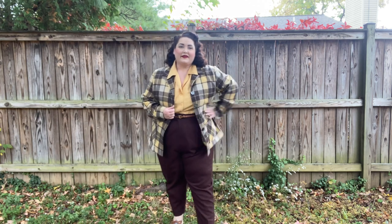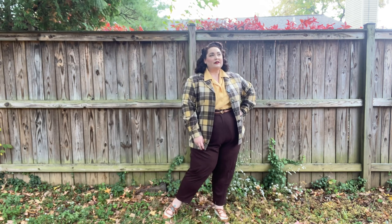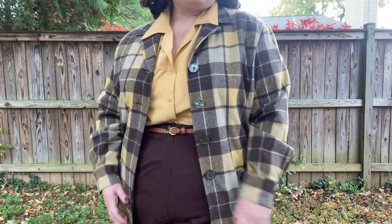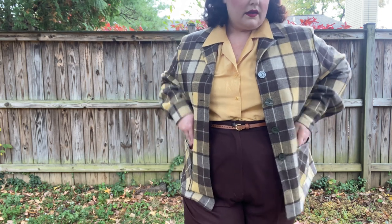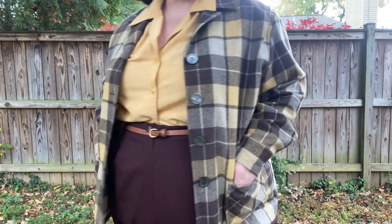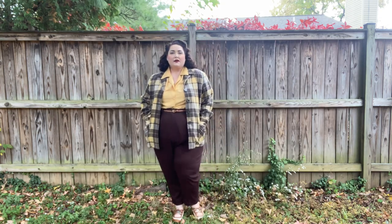Here's a pretty traditional look for a 49er. Just a simple pair of trousers with a button-down blouse. This blouse here is from Emmy Design. It's cotton, so it's nice and comfortable. And my trousers are from Swing Bird Fashions on Etsy.